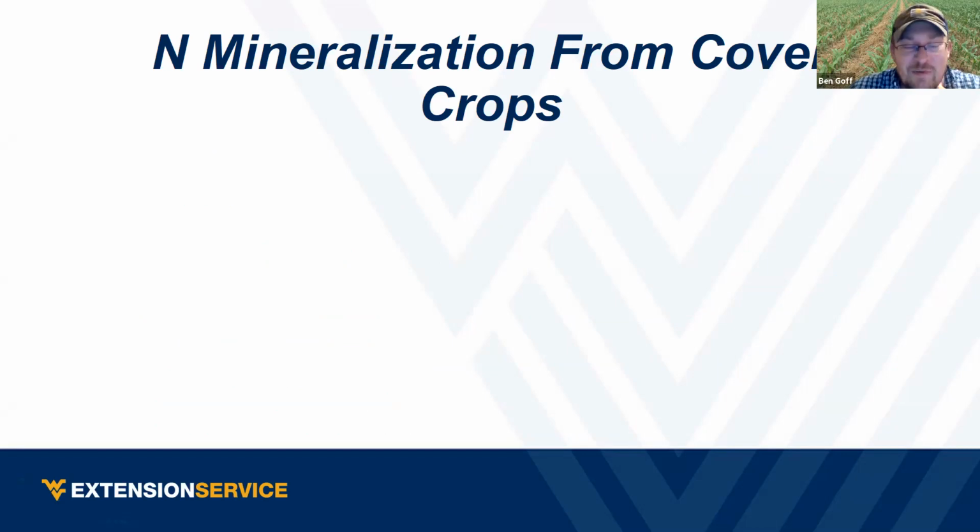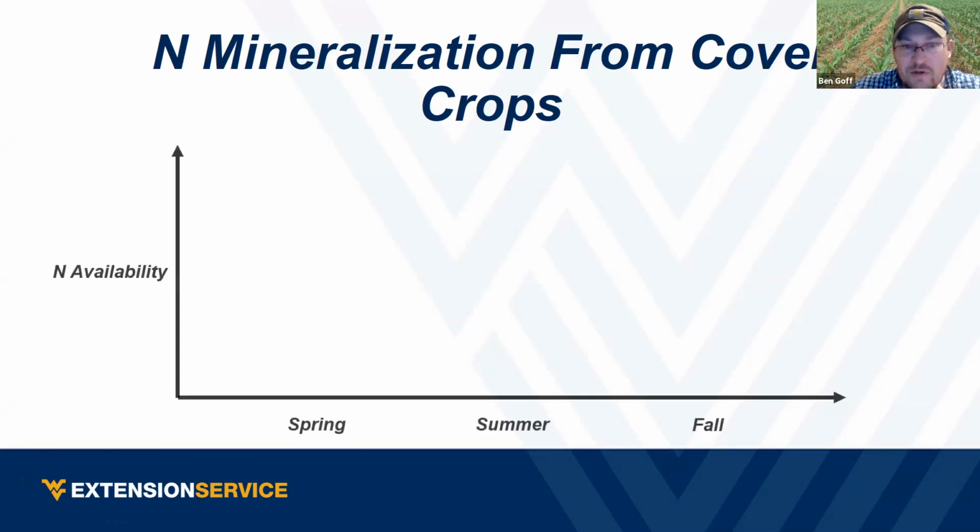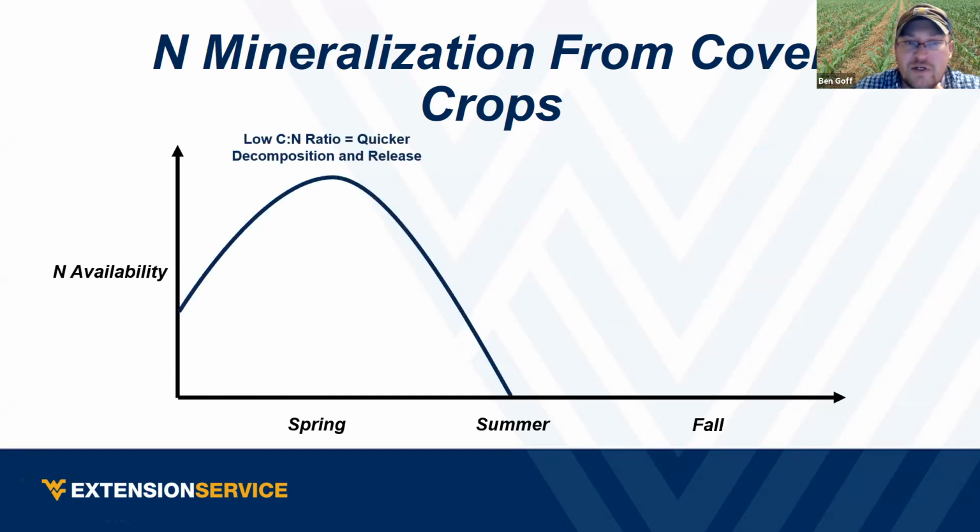Okay. I'm a person who thinks visually, so let me put it this way. If you look at nitrogen availability, if you have a low C to N ratio, this is just a concept, so I don't know a number for this. Basically, you're going to have something like this. You're going to get this mineralization, and then by midsummer, there's not going to be much nitrogen available. It's already kind of mineralized.